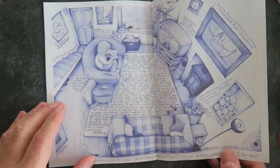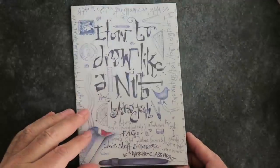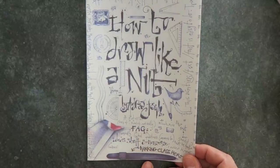But this is a little tiny pamphlet-y kind of thing, right? You could call it a zine. I don't think it really is, even. I think it's a book. But I don't know, again, what's the distinction? She calls it a tutorial, sort of, kind of, not really. But a lovely little thing.